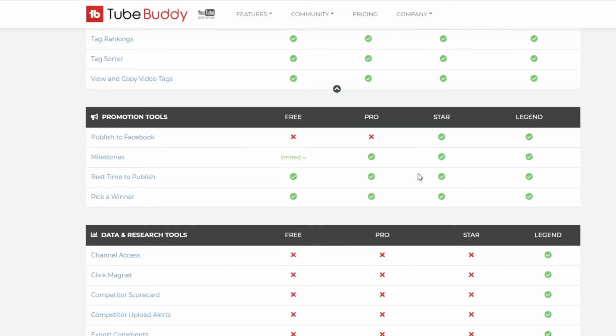Star will allow you to publish directly to Facebook. Again, TubeBuddy is all about saving time, and if you use Facebook, that is a great tool to have. I personally don't post too much on Facebook, just because it's the main social platform that I use for me and my family and friends. I don't use it as an outlet, rightly or wrongly, so it's not a feature that I would use.